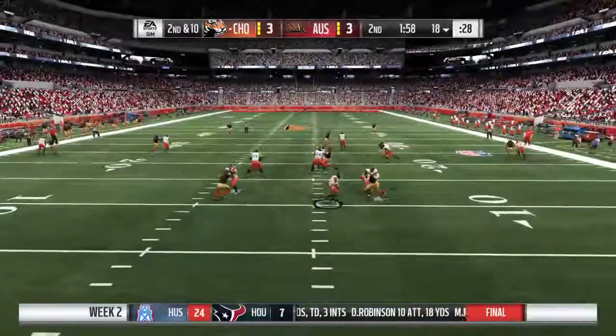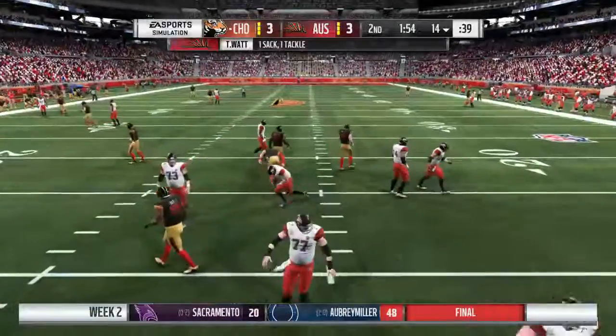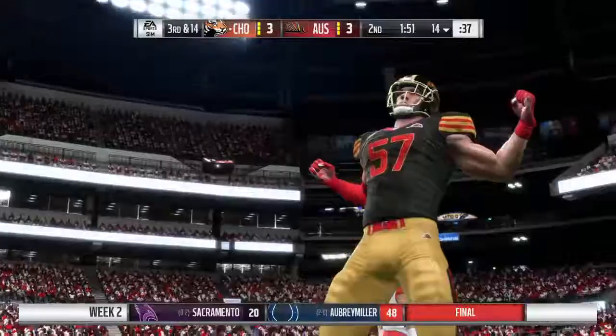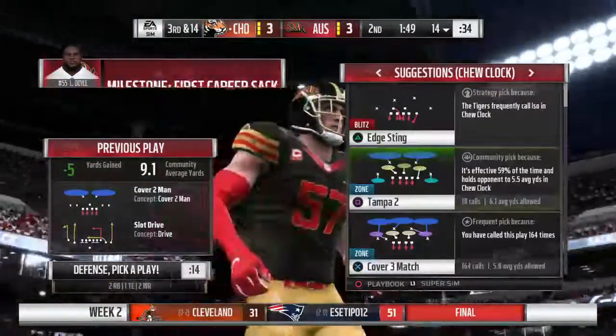Now he'll look to throw here on second and 10. And he will be hit from behind and run over. Wow. T.J. Watt in there to get him for a loss of 5.